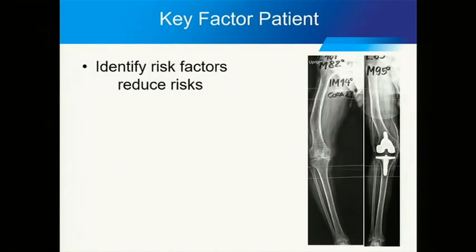They're all good cars, good implants. So let's go to the key factor of the patient. One of the keys for us surgeons is that we identify the risk factors of the patient. So we have to screen every single patient on risk factors. And if we can improve the risk factors, we postpone the surgery, we send him home. We tell him, for example, your diabetes is not well controlled. If you do the surgery now, your risk for infection is 4 times higher. If we control diabetes and you come back in 3 months, it's done.